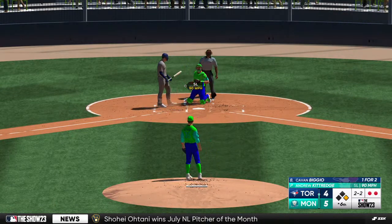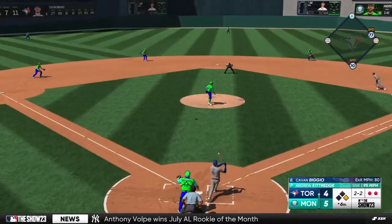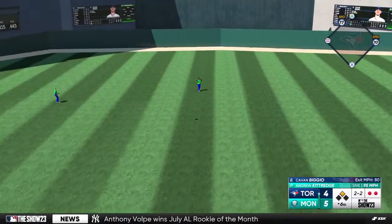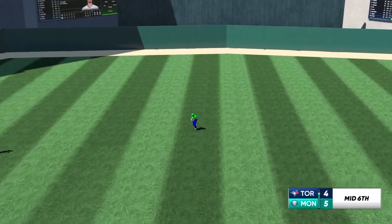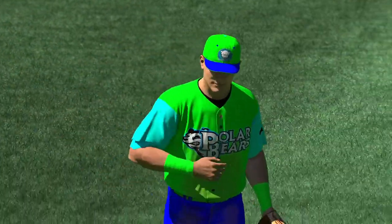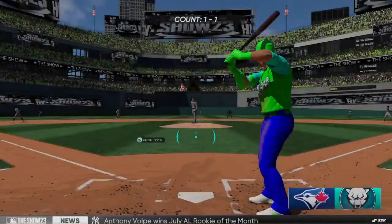That misses. 2 balls, 2 strikes to count with 2 outs. That's out to center field. Mullins settles under it. Brings it in for the 3rd out. So one hit is all they get. On to the bottom of inning number 6. The Polar Bears with bottom of the 6th.